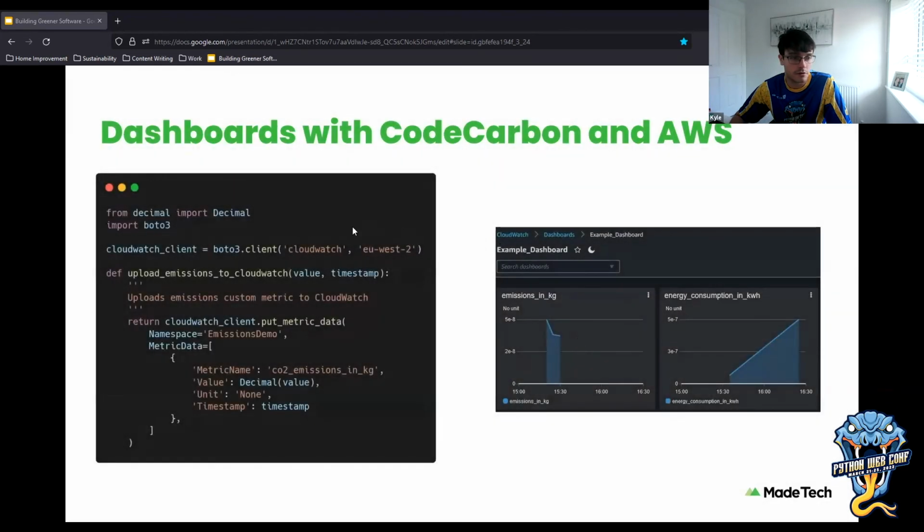So from there, we can write a script something like this, which uploads to Amazon CloudWatch, and you can use that then to create a dashboard like the one on the right. The script I ran for this dashboard on the right-hand side took roughly 54 milliseconds, which only equals around 0.0006 kilowatt hours, but it's just a demonstration of how exactly you get this running and showing to increase your visibility. Obviously, if you're using this in a production system, those numbers would be significantly higher.